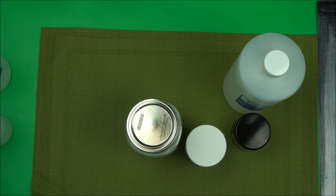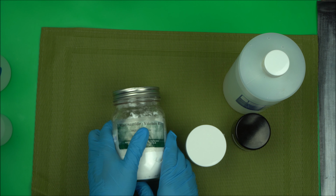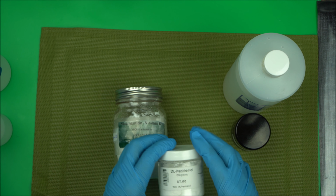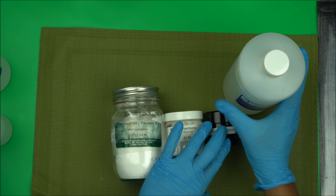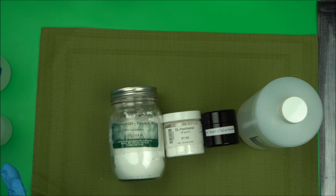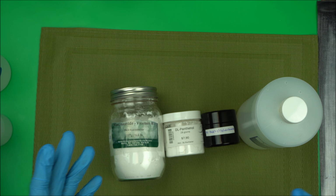When you hear about top skincare brands that sell expensive products on the market, they use cosmeceuticals a lot because these are agents that make skincare products work. Now, I have a few that I'm going to show you today, and these are things that you can include in your skincare products as you make them.